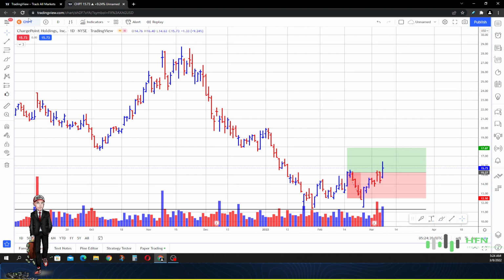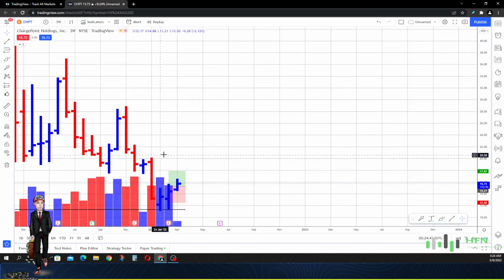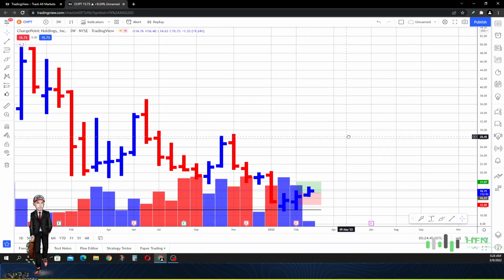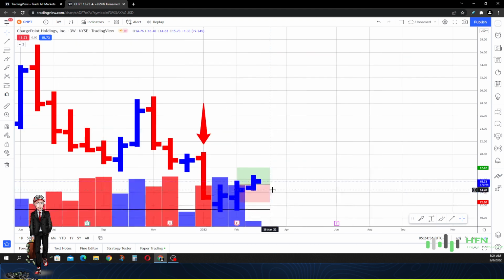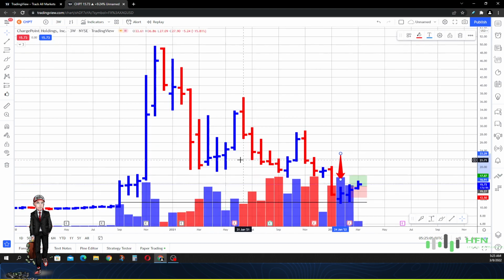So let me see what else we got. This is Chargepoint on the 3-weekly time frame, right? Following this 3-weekly price bar, okay, I'm gonna keep it a buck. The market should have gone down following this 3-weekly price bar. Here we are going into three 3-weekly price bars. Two of them have been completed and the market still hasn't gone down, and the volume is heavier.